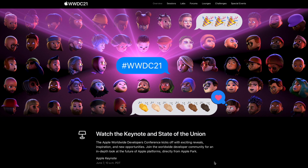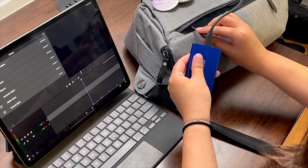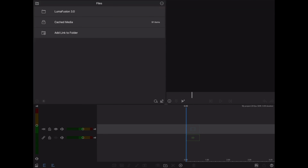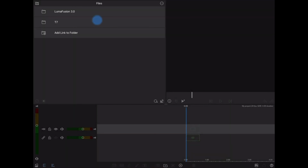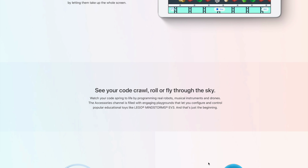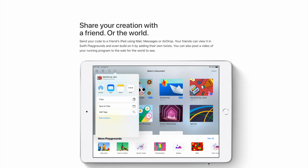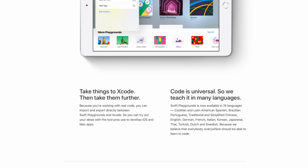For example, LumaFusion will finally be able to support editing video off an external hard disk drive. Previously, you had to import footage into the iPad to edit, and you'd be limited by the device storage space. It used to make more economic sense to edit video off an external SSD drive with the MacBook. Also, Swift Playgrounds, an educational app for Swift programming, will also be able to compile code and create apps going forward. These are truly tiny steps forward in the correct direction.